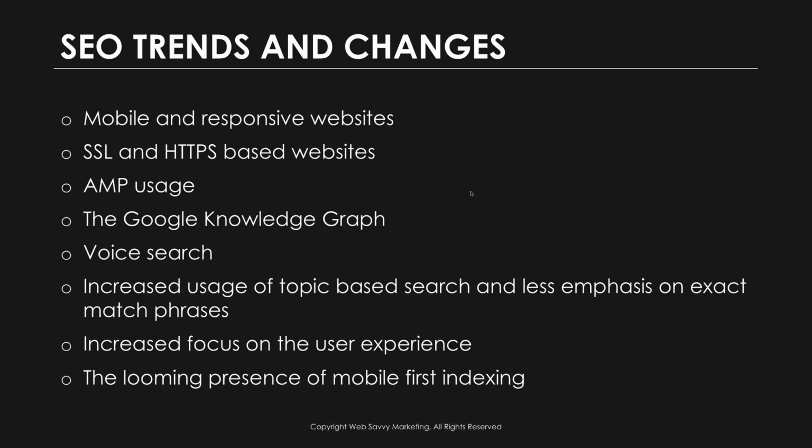So AMP came out, and at first it was really focused on publishers, although now businesses are starting to adopt it. We will be talking about AMP today because it is something that you need to be aware of as we move forward. The next item was Google's Knowledge Graph. We're going to be talking about that today because that definitely has shifted search and the way that we as webmasters or bloggers interact with the search engines.